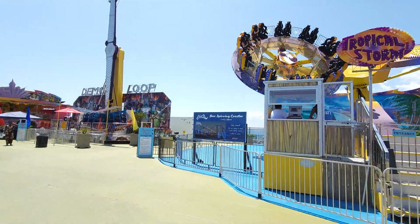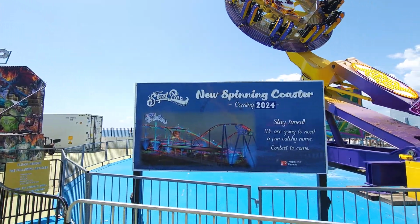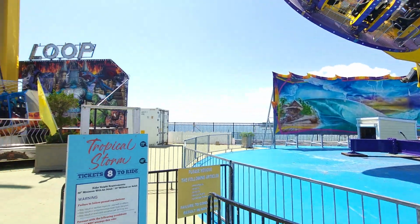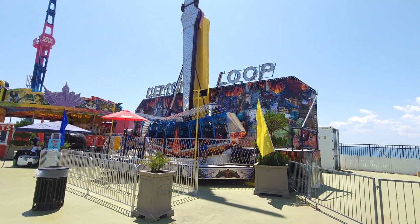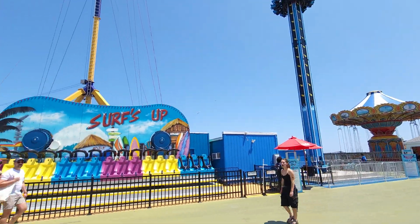And then here, like I mentioned before, there's going to be a new spinning coaster. They're setting it up right now, coming in 2024 at Steel Pier. So more facts are going to come here. Right now they have this in its place, but soon they're going to have that spinning coaster. Over here you got yourself Demon Loop, which, I love the backdrop actually, but it's a traditional flat ride. It goes 360.